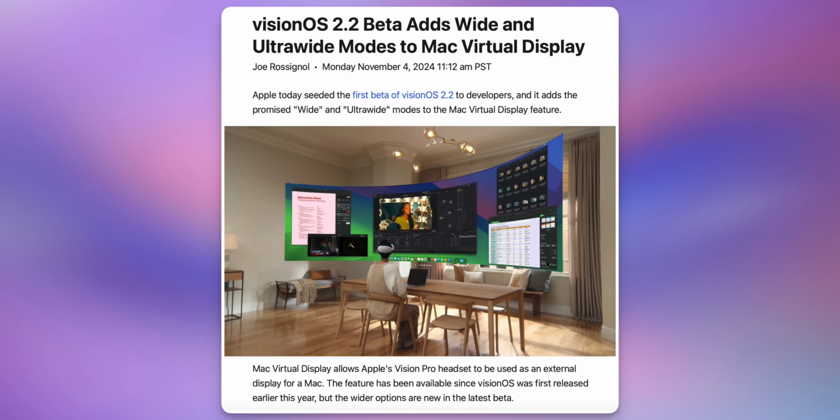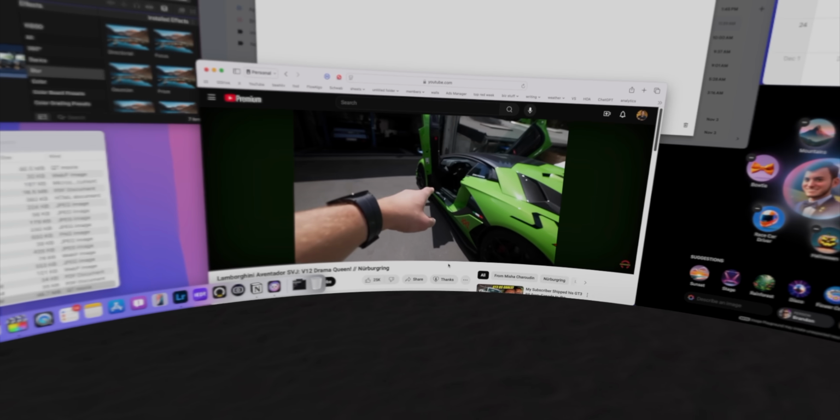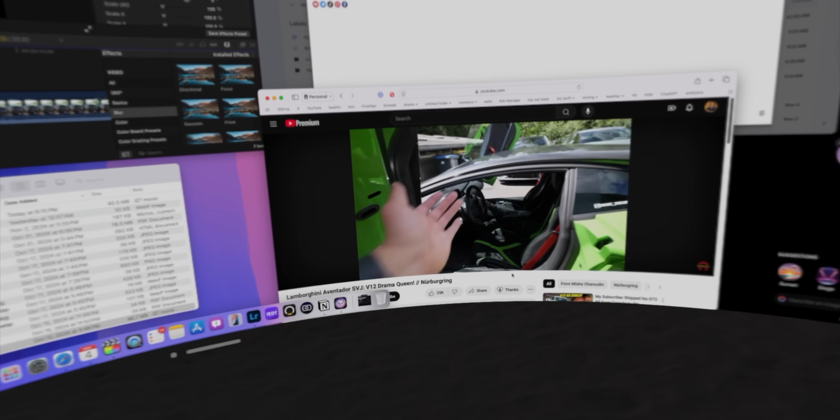Now, I have to say that this week we did see a new beta of Vision OS 2.2, and it has a game-changing feature. I almost never use the word game-changing, but this new ultra-wide display when you mirror your Mac screen to the Vision Pro is an absolute game changer.